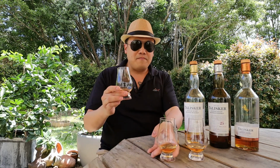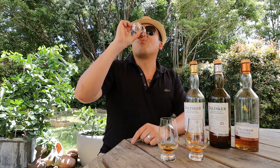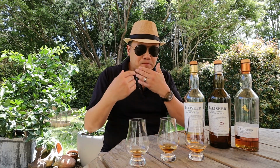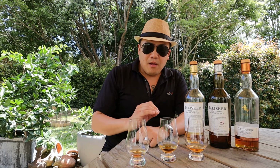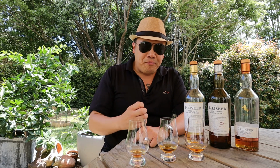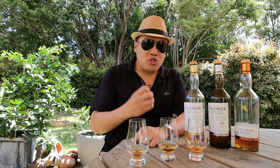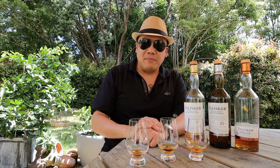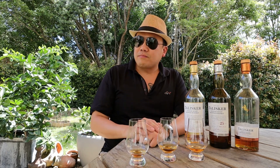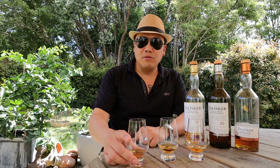So let's try them in succession. The peat's heavy, new rubber, fresh rubber. I can taste a little bit of soot, but it's a heavy dram. It's oily, savory, salty, chewy. It's got a hint of sweetness, but not too much. Spice, I'm getting cinnamon, clove, aniseed, licorice, a hint of peppermint, and a herbal note.